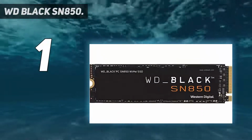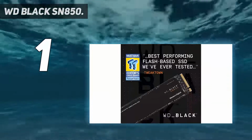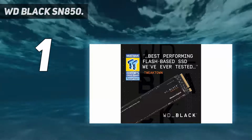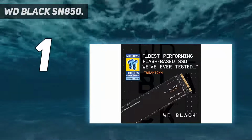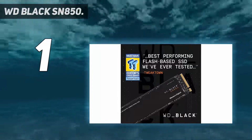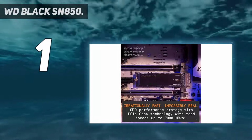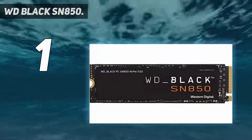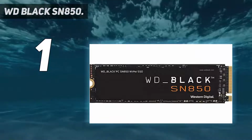WD claimed that the SN850 can push 7,000 MB per second and 5,000 MB per second read and write respectively. Our testing found that the WD Black SN850 lived up to the claimed figures, with 6,996 MB per second read and 5,205 MB per second write, actually surpassing the quoted figures.